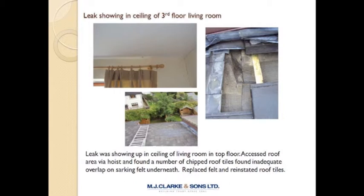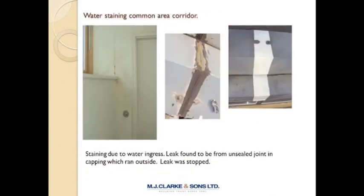And again, just a typical example of something that you would find when we lifted back the slates over the particular area, and the flashings were lifted back as well. There was just an issue with the overlap on the sarking felt underneath it, which again could have been there from the outset. Essentially, that was repaired and the roof tiles reinstated.